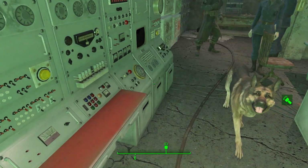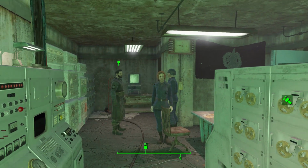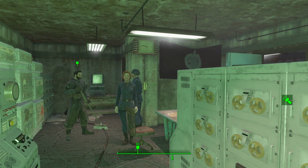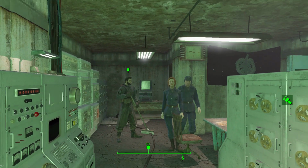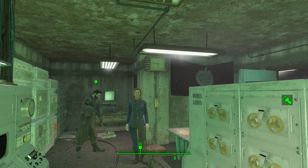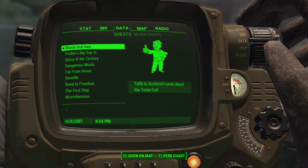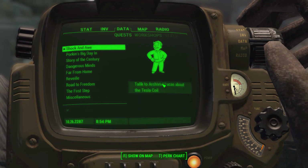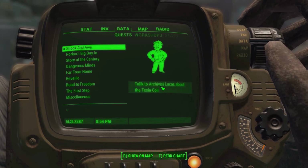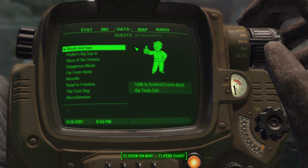Right where we left off in the last episode, down here in the Legion of Steel bunker, I'm excited because this is going to be our first proper quest now that we are a recruit of the Legion of Steel. We're just going to go grab some Tesla coil parts that we need to talk to the archivist about, so probably not the most difficult quest ever, but still, it's our first quest.